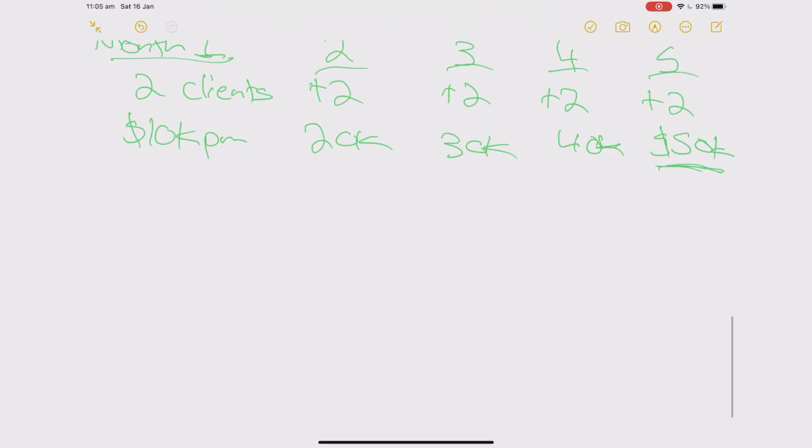Whereas actually, if you work on the service delivery side of it and the team building side of your agency, the side that actually matters, you could have those 10 clients, but you could be pulling in 100K a month because you're billing each client 10,000 a month, right? And in this case, we're billing each client 5,000 a month, so we can be at 50,000 a month with just 10 clients, which is very, very small in the grand scheme of things, right? So let's get into how we can bill our clients 5,000 a month.